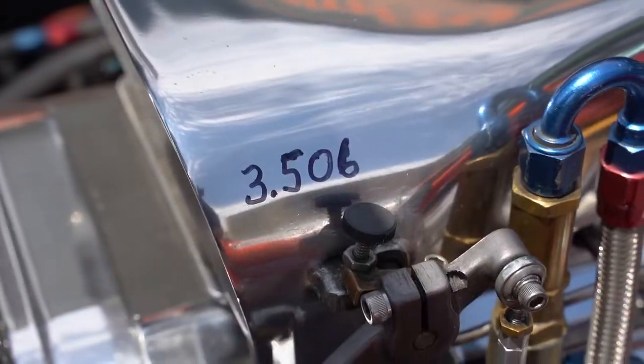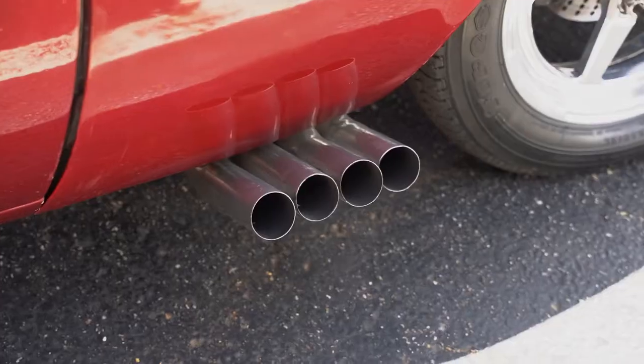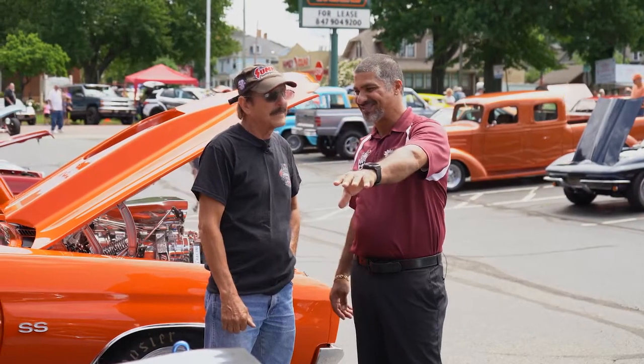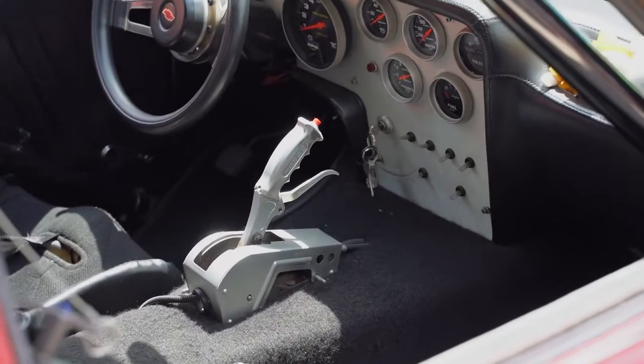So you got mechanical fuel injection running on E85 and you tuned it yourself? Correct. I can't tell you how impressive that is because today we're using computers, fuel injectors, and a lot of technology to be able to tune E85. Right. For you to be able to do it with old school mechanical injection and it runs so good and makes the power you're making. This thing's absolutely beautiful. Thank you so much for letting me check it out, Frank. I appreciate it.